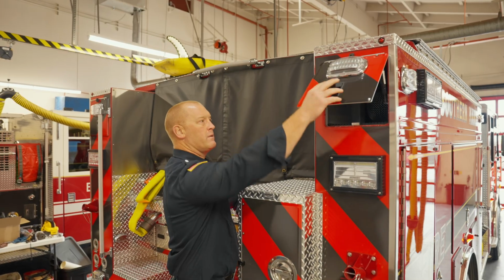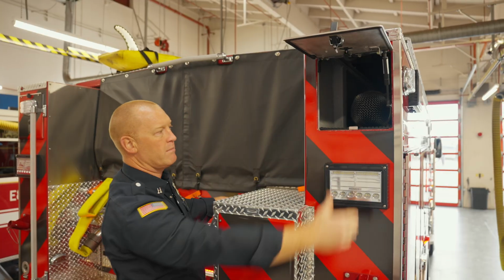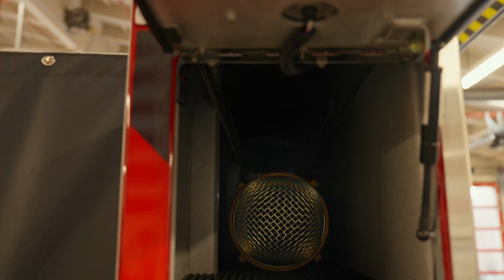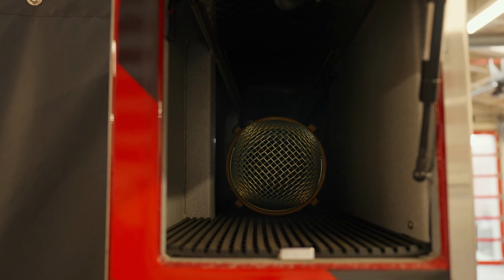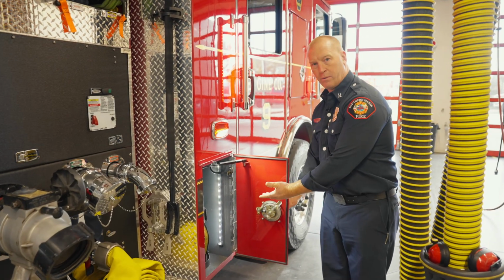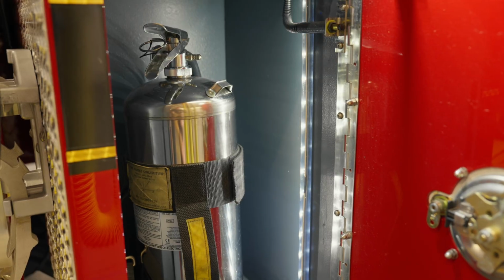All right, we chose to keep our hard suction enclosed in the body of the truck. It helps maintain the integrity and the longevity of the hose, so that our hard suction is inside of the body now. We also worked with Pierce to have our extinguisher compartments right here when we get out of the cab. That way they're more and easily accessible by the firefighter as they exit the cab.